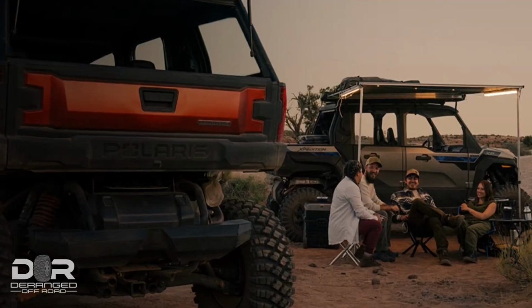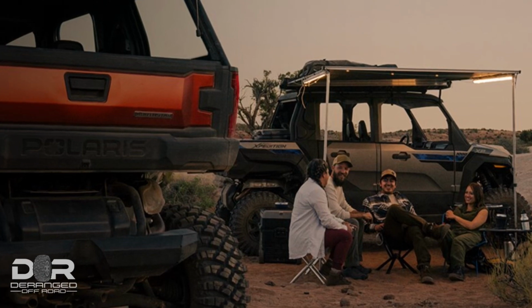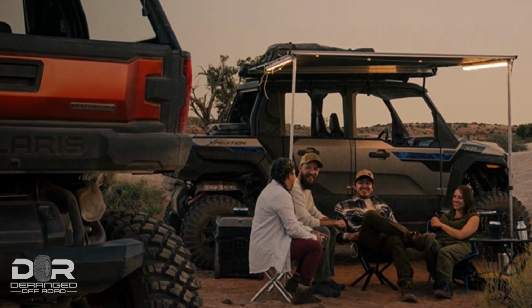So what is the Xpedition? Well, to us, it looks like their goal was to create the ultimate adventure machine. So let's take a look at some of the specs and see how the different models compare and let you decide if you think they created the ultimate adventure machine.